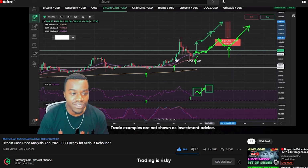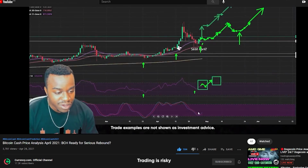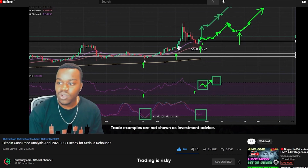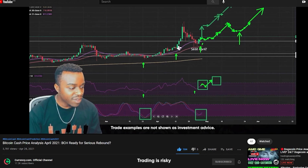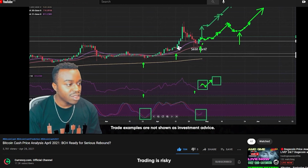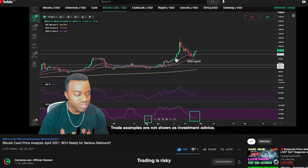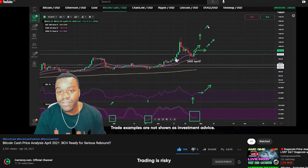Another confirmation for things to be bullish for the month of May is this crossover right here in the stochastic. As you can see, back at the end of March we had that crossover, and look how the price ran. Also back in February we had a crossover, and here was another breakout. So huge breakouts do line up with each crossover of the stochastic indicator, with the RSI also bottoming out each time we've had that crossover. So we will see one of these bullish scenarios for Bitcoin Cash, up to at least 1,200 or even higher towards 1,500 in May.